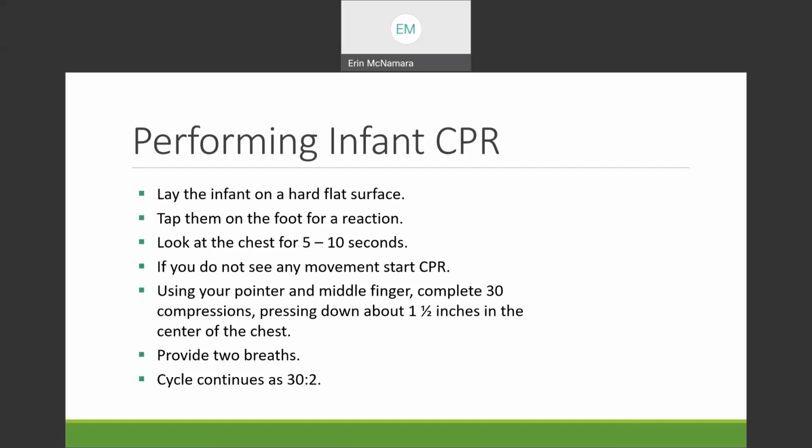Now that I've checked them, I got no response, they are not breathing, I'm going to call 911 or instruct somebody else to do this. Now for infants, you cannot use an AED, so you don't have to worry about that at this point. You're just worried about calling 911.